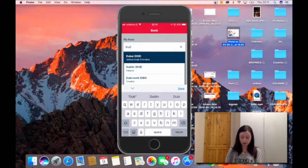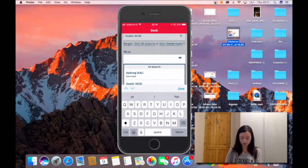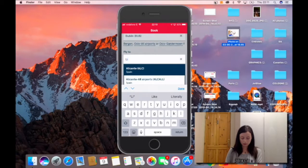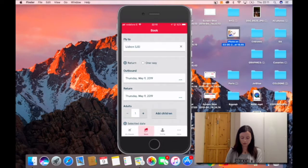But it gives you the option in the drop down as you're typing, which is handy. And then fly to, and then it gives you all airports. So then I want to go to Lisbon. So I type in Lisb, and Lisbon comes up. Okay, and then it gives me the next option is return or one way. I want return. And then outbound.